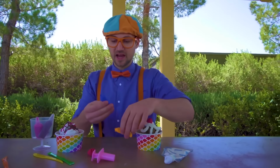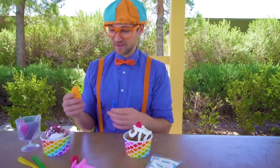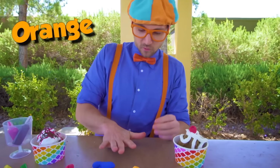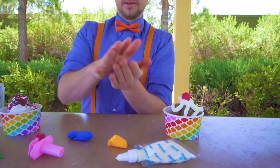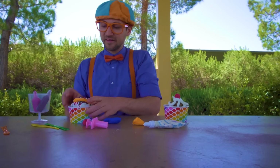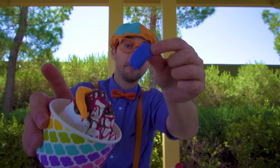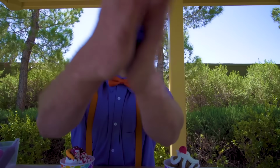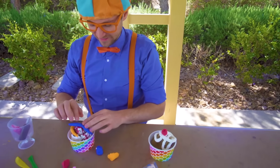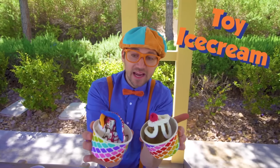And this one looks like we have some blue and some orange. Blue and orange, my two favorite colors. Let's make some gummy worms. All right, let's take half of this orange, roll it out. Okay, ooh, look at that, an orange gummy worm. Put it right on top right here. And then let's take the blue and we'll make another gummy worm and put it right there. All right, roll it out. Ooh, look at that gummy worm. Let's lay it right there. And there we have two tasty looking toy ice creams.